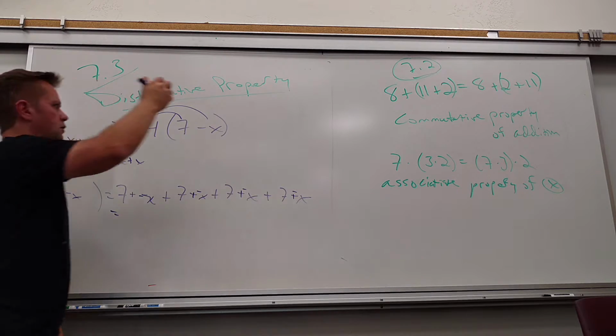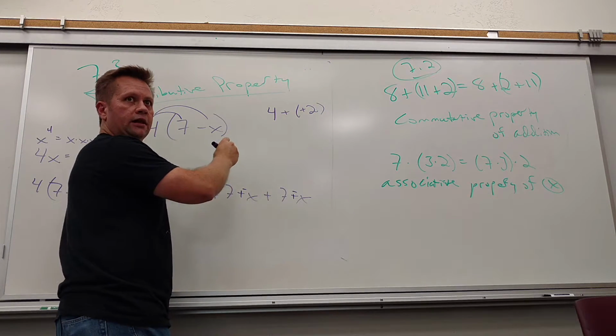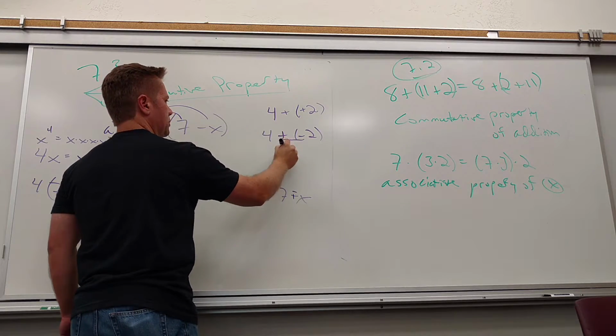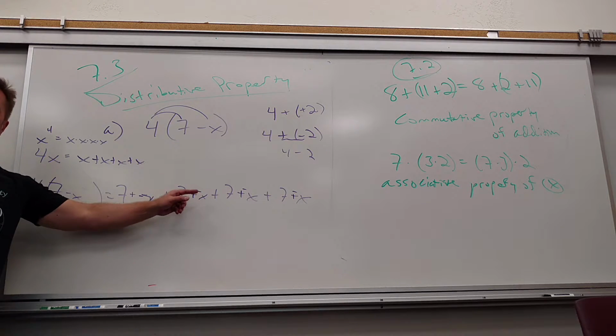You guys know this. If I had 4 minus negative 2, what happens to these? It becomes plus. I like it. So if I have 4 plus negative 2, what happens to these? It becomes minus. All right. So whenever I add a minus x, I can make it plus negative x, plus negative x.